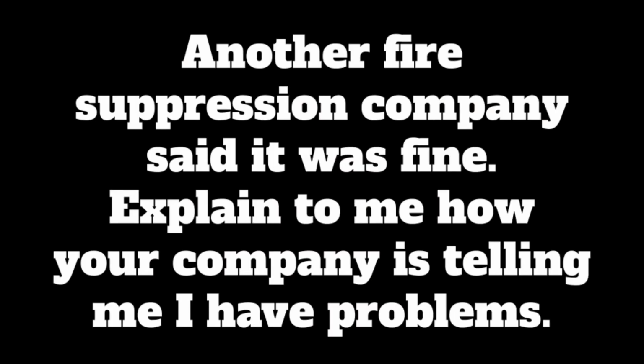Another fire suppression company said it was fine. Explain to me how your company is telling me I have problems. Our company strives for accuracy with the inspections that we perform. Liability is a main focus of our company. We want to protect your liability and ours. Therefore, if we do find a problem that someone else may or may not have identified, we will point these deficiencies out to you and show you in black and white writing where it states that it is a problem.